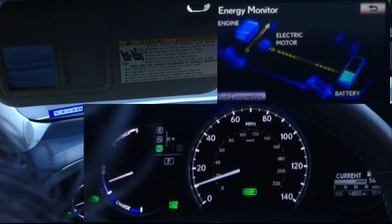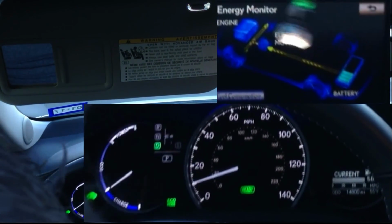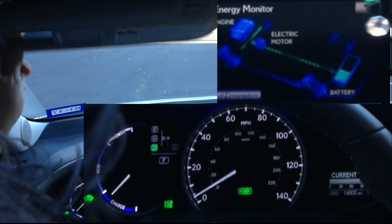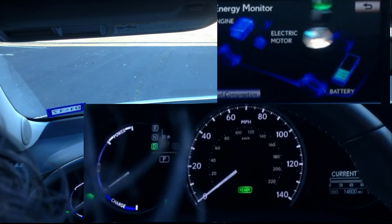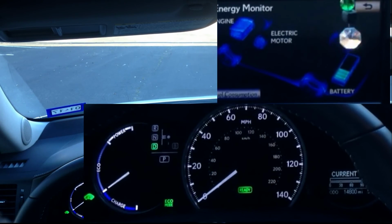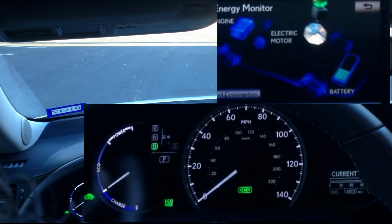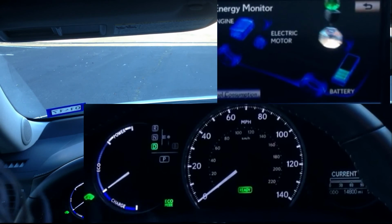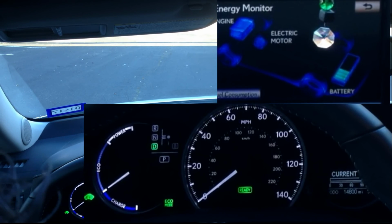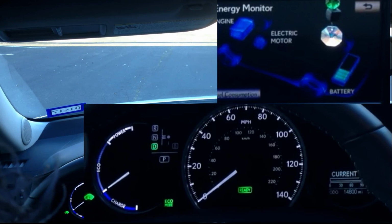I'll say goodbye, and I hope you've enjoyed this, and I'll stop here in the shade, and we can see that we achieved 3 bars over here and 58.1 miles per gallon, which is pretty impressive. We've gained half a mile a gallon on a journey from 1,000 feet down to 400 feet back up to 700 feet. And the interesting thing is you will gain the same going the other way.